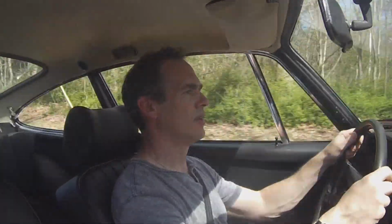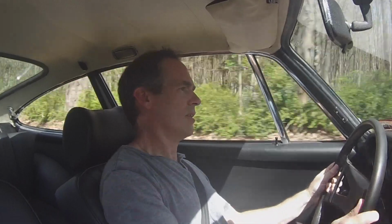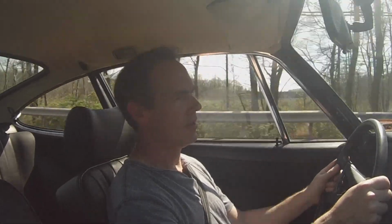We're on the same back roads, hitting some bumps. Goes nicely over the bumps. There's not a lot of rattle in either of these cars, considering they're almost 50 years old. It's a real testament to what they put together that long ago. Now at about 60 miles an hour, certainly a lot of wind noise now.